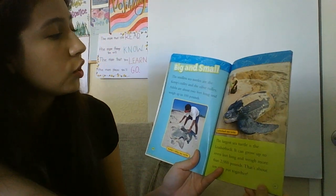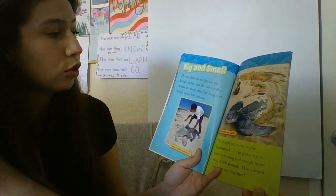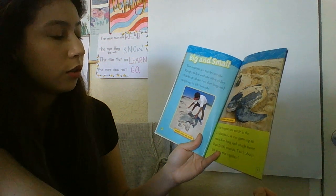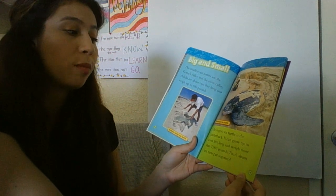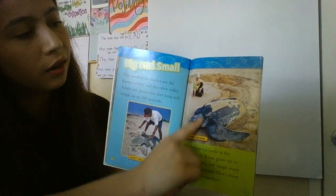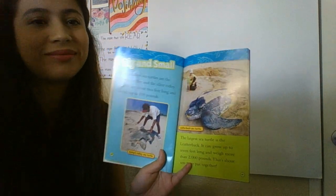The smallest sea turtles are the Kemp's Ridley and the olive Ridley. Adults are about 2 feet long and weigh up to 100 pounds. The largest sea turtle is the leatherback. It can grow up to 7 feet long and weigh more than 2,000 pounds. Wow, that's about 10 men put together. That's a heavy turtle. Look how big it looks, and look how small the woman looks next to it. That's how big it is.